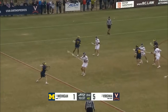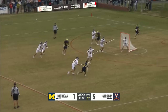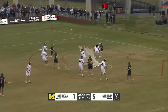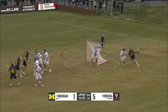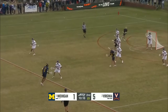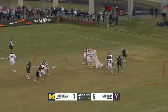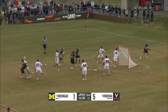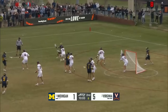Here's Brown. Brown can draw slides. Cohen. Slide comes to help out there. Got a shorty matchup behind the goal now. And that's Mulholland. Brown got free. No, thought he was going to take that tough angle shot. Thought better of it. Bain gets in front of the cage. He shoots high. Backed up by the Wolverines.